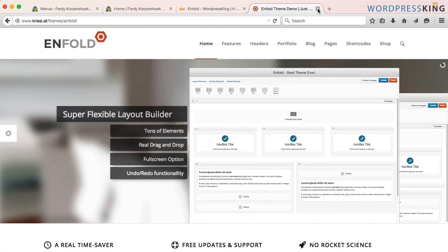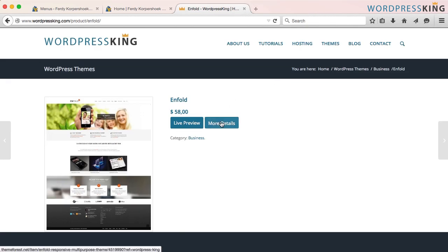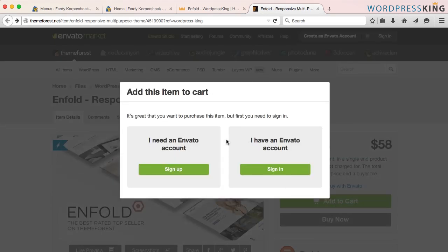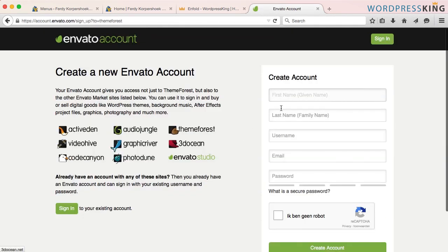Well, in order to do that, close this window, go to more details, and this theme cost $58. Of course, it costs money. We don't want to spend money, but it is a great investment to get a beautiful website. I added to the cart. I have no account yet, so I have to sign up for an Envato account. I sign up and I have to fill out a few names. My username.